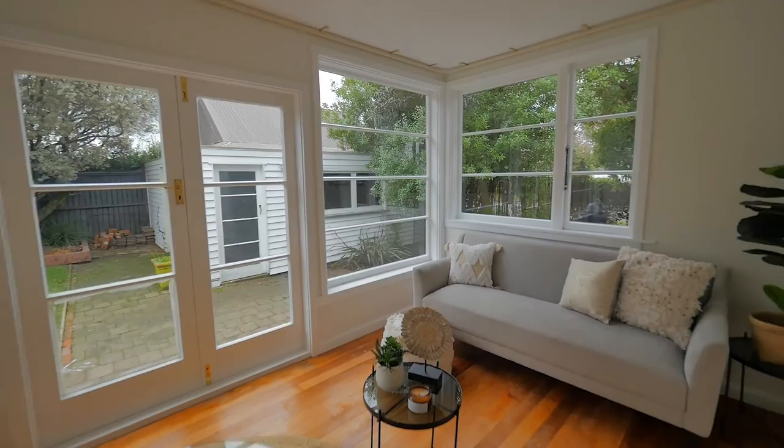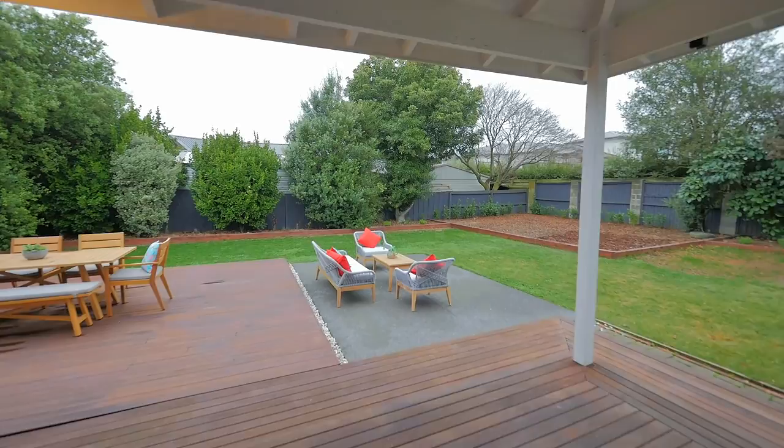French doors opening out onto your large sun-drenched deck, out to your 761 square metre fully fenced section.